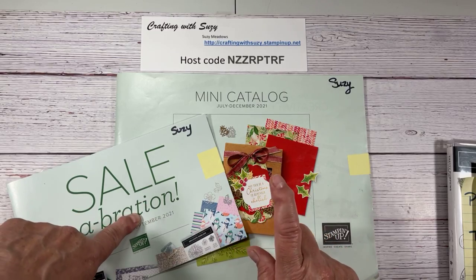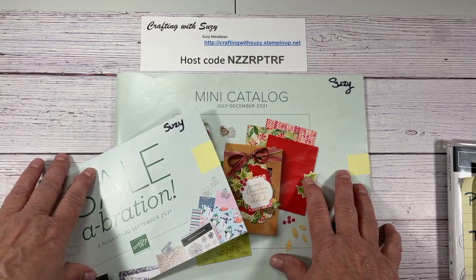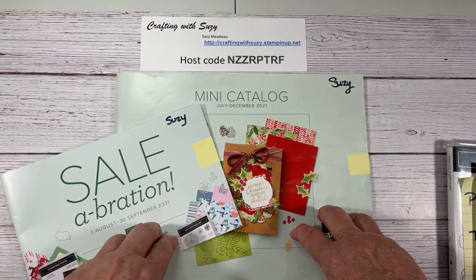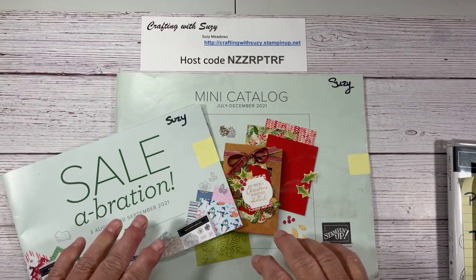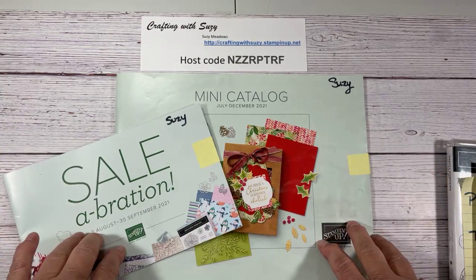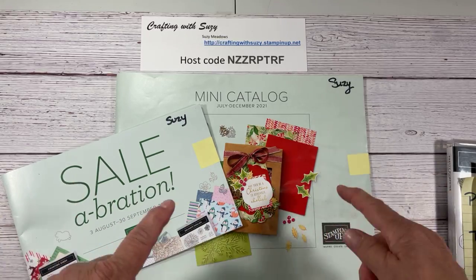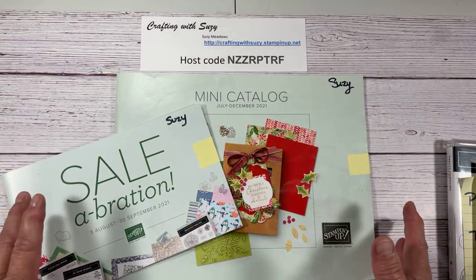That's one of the fun things as a demonstrator. I get to see things early. Hey, Bonnie, glad you're joining. I get to see things early, and I get to do a pre-order. And believe me, I did use my credit card and pre-ordered a few things. So the way I'm going to go is I'm going to show you the goodies that I've already purchased in the order of the classes I have coming up, and then I'll show you everything else I've got.